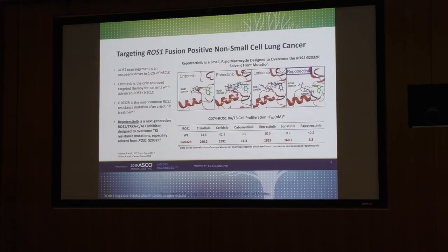So right now, the FDA-approved drug for ROS1 is crizotinib, but like its activity against ALK and particularly against MET, it's really not the most potent. So what you see here is, again, these are the IC50s. When you look to a drug like repotrectinib at the bottom, you're seeing far greater potency against target than what you expect with, say, crizotinib, right? 3.3 versus 266.2. Far more potent drug.